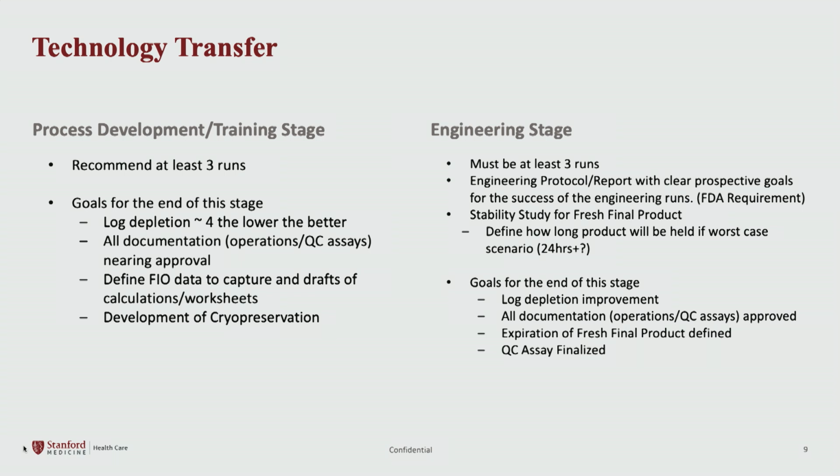But now getting back to, if your facility is bringing this in new and you're starting from scratch, this is how I would recommend doing a tech transfer, bringing this in. So I would start with a process development or training stage, whatever you want to call it. I'd recommend doing at least 3 runs. It depends on your level of comfortability using the Clinimax, using the Lovo, and using all these different machines. If you already do CD34s, this will be fairly similar to you. At the end of this stage, after you've done your training, you want your log depletion to be close to 4. I don't think it will be at that time, but it should be close.